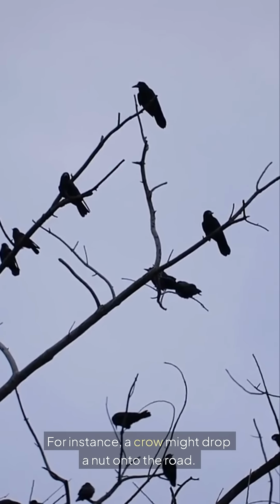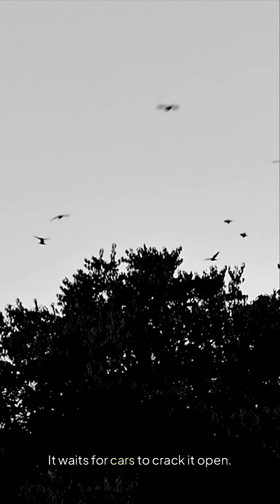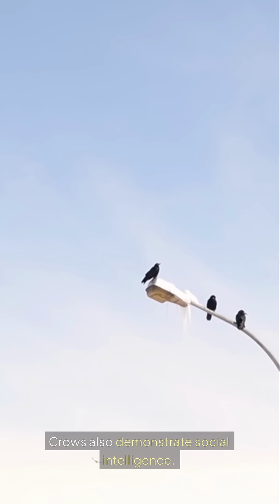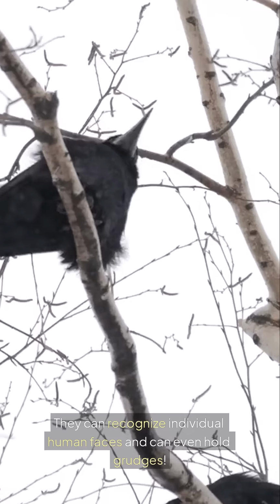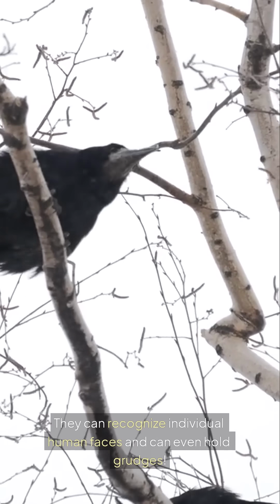For instance, a crow might drop a nut onto the road. It waits for cars to crack it open. Crows also demonstrate social intelligence. They can recognize individual human faces and can even hold grudges.